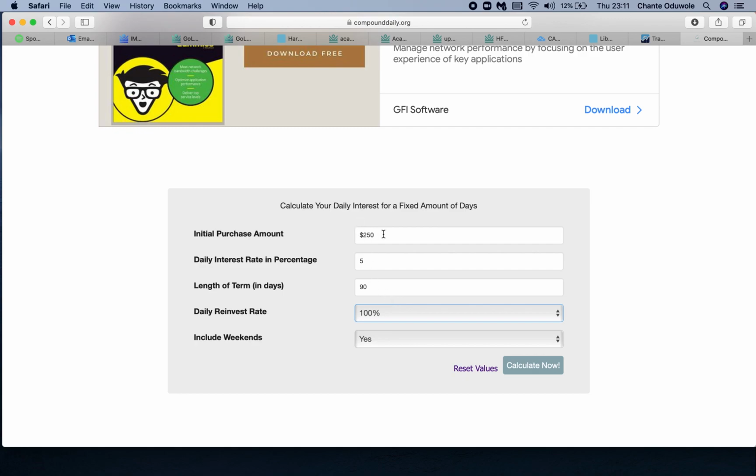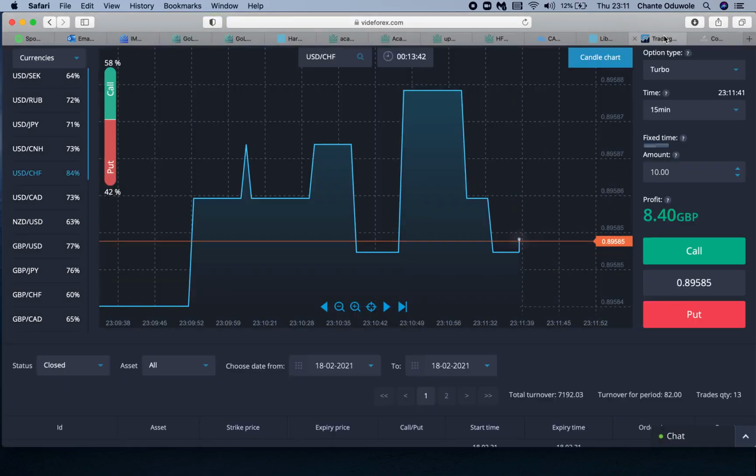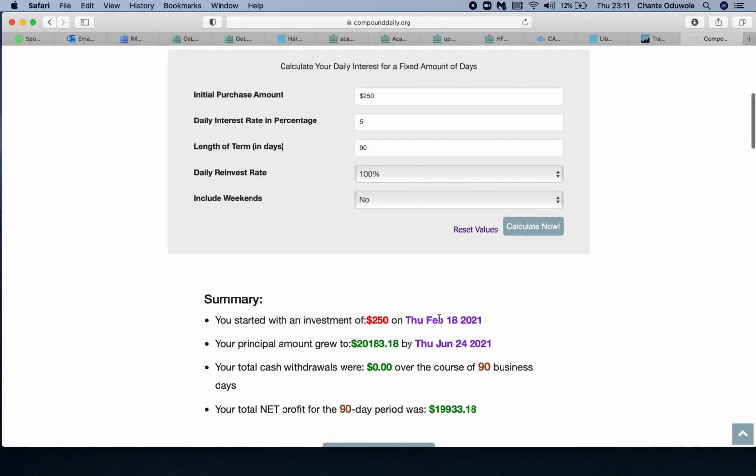You start with £250, building it up by 5% a day, which is amazing because your bank doesn't even give you 0.01 or 0.04. You do that for 3 months and keep 100% in. We're not going to include the weekends. You can trade the weekends, but mostly in crypto through this same broker. So we're not including the weekends for now. Let's just say you did it Monday to Friday and you calculate. If you started today, which is February the 18th, with £250, by June you should have over £20,000.